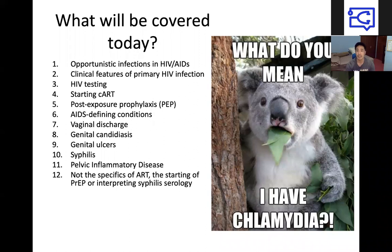I just want to mention right from the get-go, I'm not going to talk about the specifics of the different types of antiretroviral therapy, because that's quite a niche subject and not really suitable for undergraduate level, starting off PrEP or the interpreting of syphilis serology, just because it's quite controversial, all right?